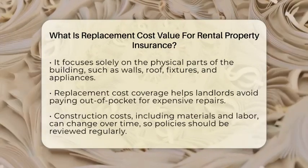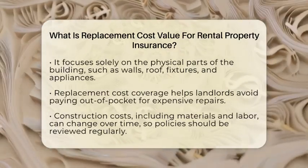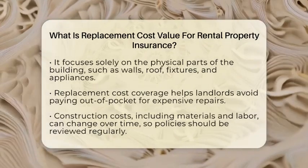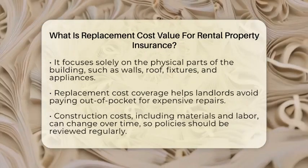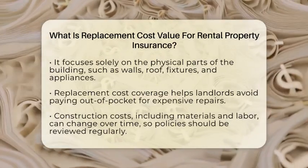For example, if a fire destroys your roof, the insurance will cover the cost of installing a new roof of similar quality and design, regardless of how old or worn the old roof was.